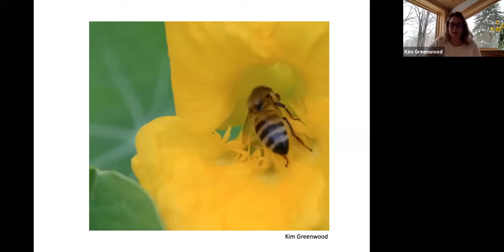So bees, one of their interesting characteristics is that if something is in bloom, so let's say there's buckwheat in bloom, buckwheat and most flowers produce certain nectar at certain times of the day. So they might only produce nectar in the morning, and the bees will work a single nectar source basically until it's gone. So you might see them on the buckwheat in the morning, and it might just be covered with honeybees in the morning. And then in the afternoon, they're not on there.